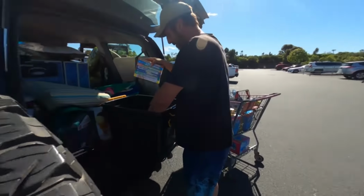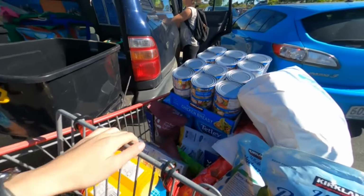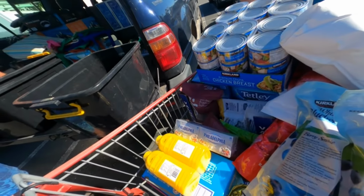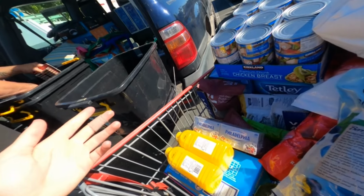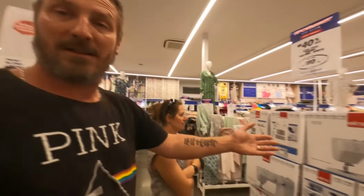We're finished shopping at Costco. Just going to put the leftovers from the trolley into the car. After Costco, we went to another shop to buy a sewing machine. Just trying to pick a vacuum cleaner.